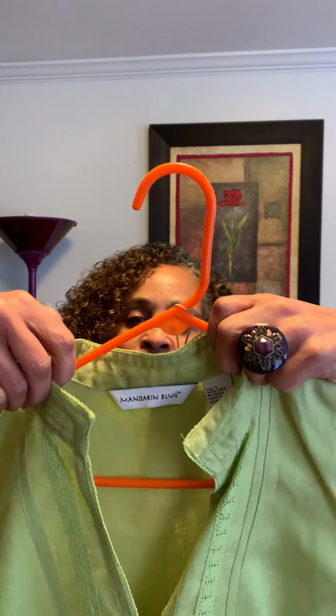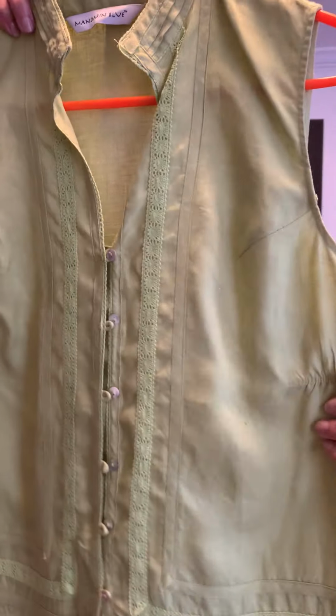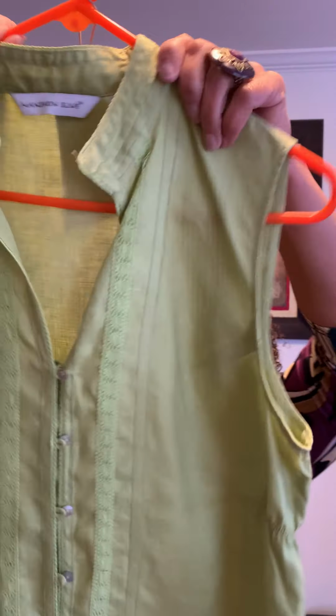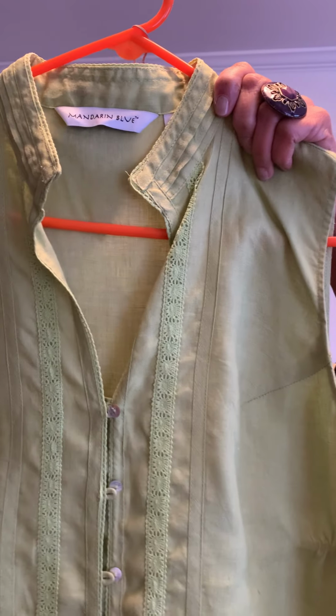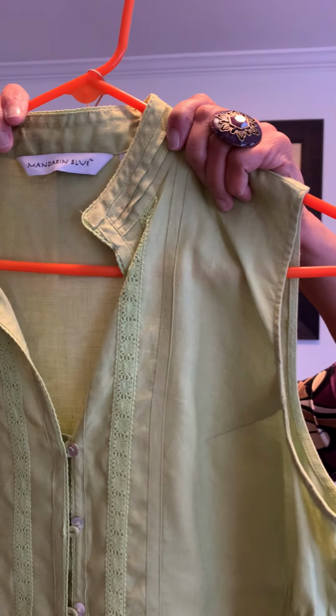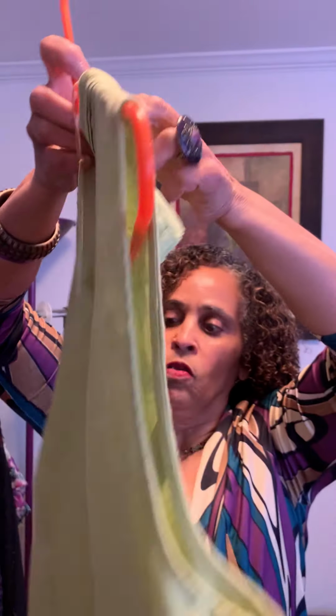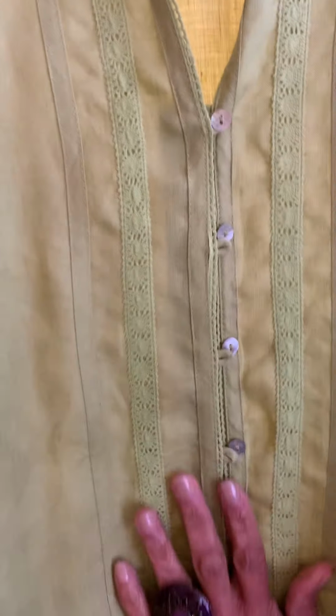Next up is this top by Mandarin Blue. And of course it has the little mandarin collar. This is like a linen fabric. It has a lot of detail to it. There's like elastic on the side. And look at the bottom of it. That follows through all the way to the back. Mandarin style neckline. This is a size large. Here's the back. And you saw the detail on the buttons in the front. Nice color too.